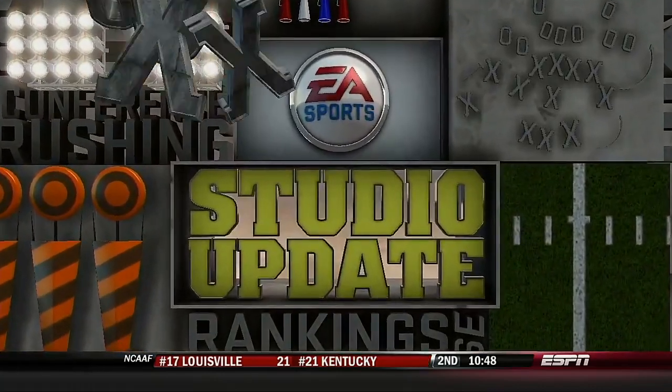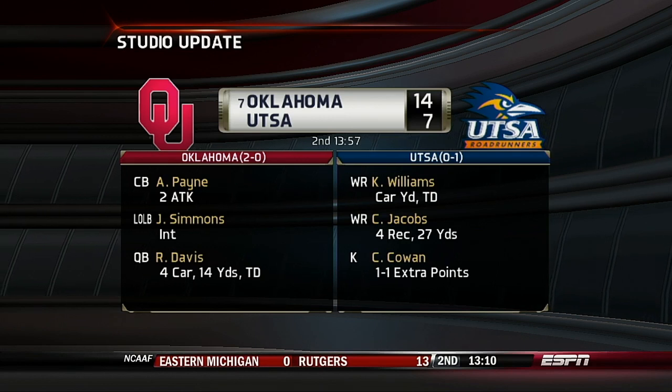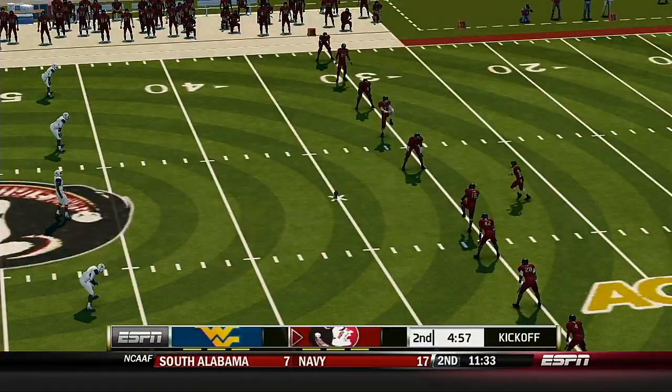Reese Davis is standing by with this update. Reese? The Sooners arrived today ranked number 7. Their steady climb in the polls they hope will continue today. The Roadrunners keep pounding away on the ground, and they find pay dirt. The Sooners are out front 14-7. Well, we've seen some big upsets, and that one would measure right up with the best of them.